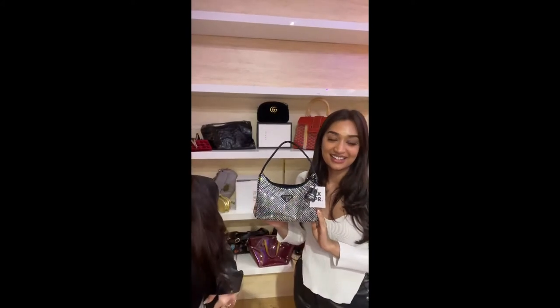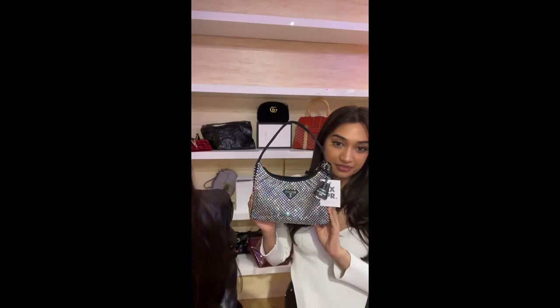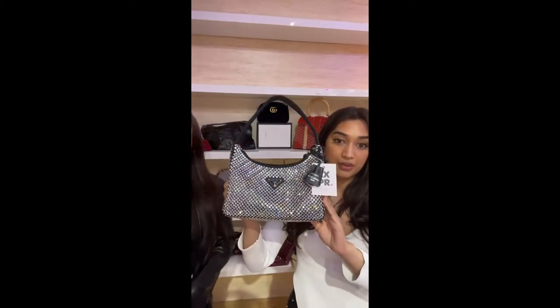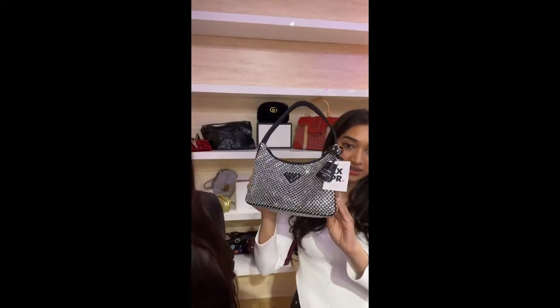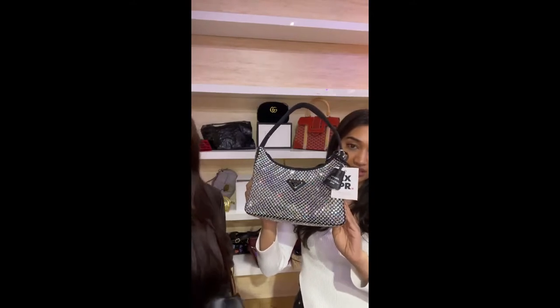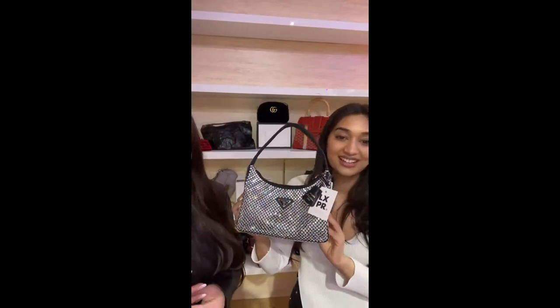Wow, the price as well. So the price of this is £2,000, which is $2,622, guys. And guys, this is a sold out piece from Prada as well. But of course, we have it here. Oh, so, so nice. I mean, wow. Just the way it shines is incredible.